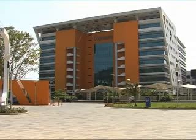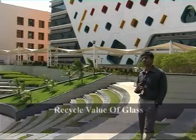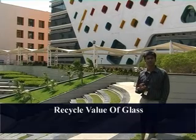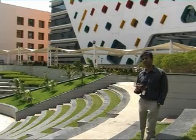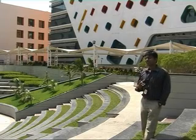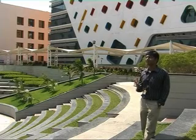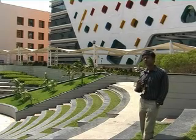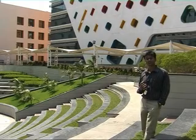LEED, the Indian Green Building Council, or the Green Building Council in the world recommends going for recycled content materials, which means any materials used in the building construction have to have a recyclable content, or can be recycled after the building life. But when we talk about glass, most of the waste glass is fed back into the manufacturing process, and the glass we are getting now has some recycled content. The percentage is around 10 to 20% of recycled content used in the manufacture of glass.